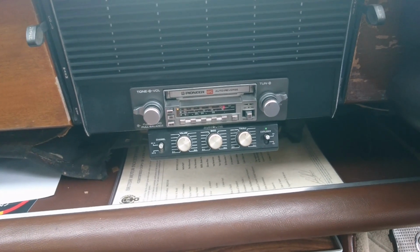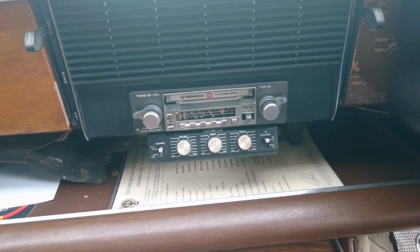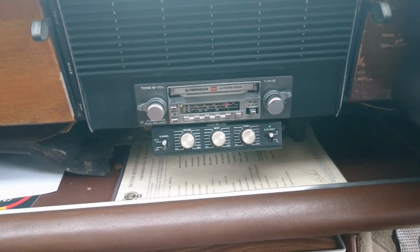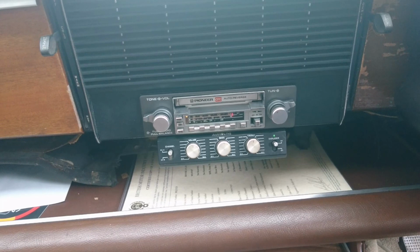That radio dates from the 1980s, and it is, well, it's broken, unfortunately, so we won't be hearing any Pioneer Auto Reverse tape goodness today, I'm afraid. Anyway, that would probably have copyright infringement attached to it, so none of that.